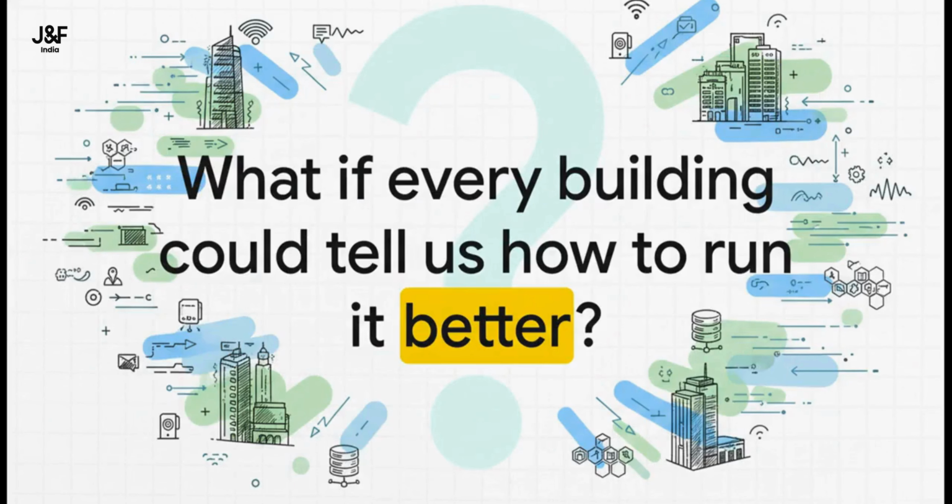So I'm going to leave you with this thought to chew on. With BIM and digital twins, we're stepping into a new era where our buildings and our infrastructure aren't just static concrete and steel anymore. They can actually communicate with us. They can give us the data we need to build and manage truly intelligent, sustainable cities for the future.